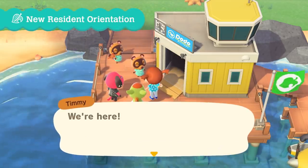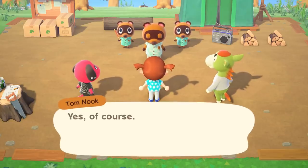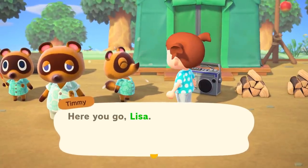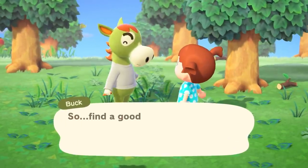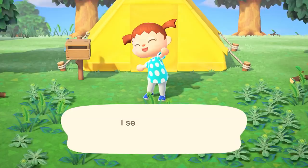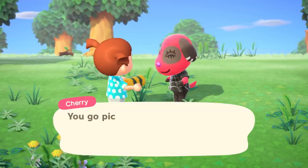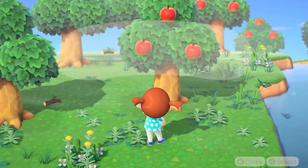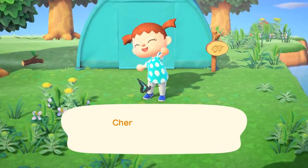Not long after your arrival, you and your fellow residents will receive an orientation session from the Nook Inc. staff. At this time, you'll be provided with a tent included in your getaway package. You can chat with other residents about where you want to set up your new home base, and theirs. If they're not sure where to move, please help them find the perfect place for their new lives as well. Hopefully, you'll agree that cooperation between residents can be pretty fun.